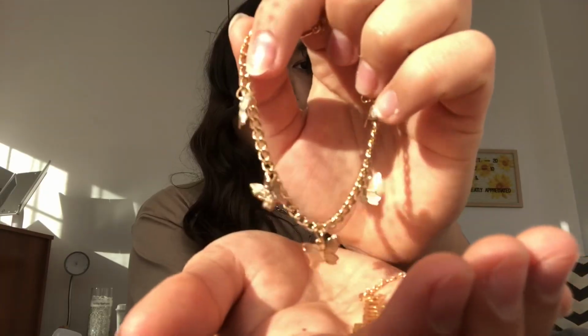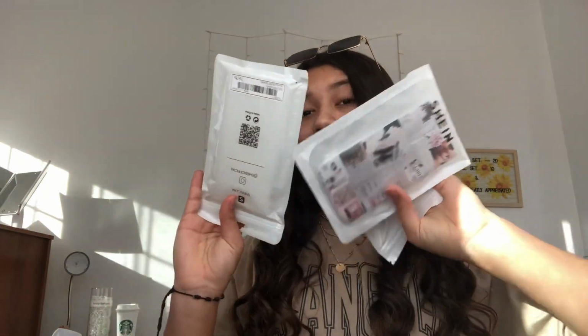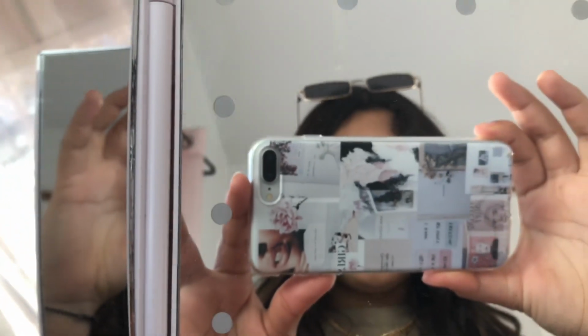Whoa, okay. I'm not sure what this is. I'm pretty sure it's an ankle bracelet. So there's this one, the angel one. This one's very pretty. It looks like a crystal. Can you guys see it? Very pretty, huh? And this belt. This belt is really cute. I like it. I'm gonna show you guys my cases right now. This is the first case. It's very pretty. I like it so much. Can you guys see it? This is how it looks. It's very shiny, very pretty.